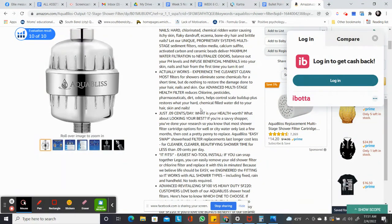Okay, so with Aquabliss, here is how we justified it. We talked about how many cents it is per day. You can talk about how many dollars it is per day. Even if this just lasts you a year, isn't it worth 9 cents a day to have glowing skin and shiny hair? Isn't it worth just 10 cents a day? Because you can break it up over 365 days, right? So that's another way you can do that.